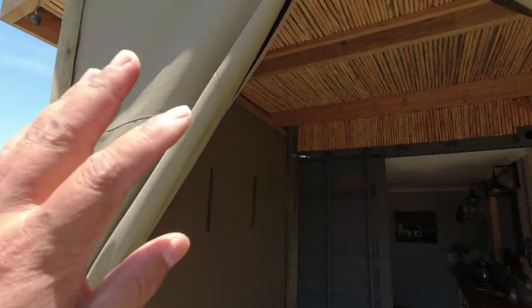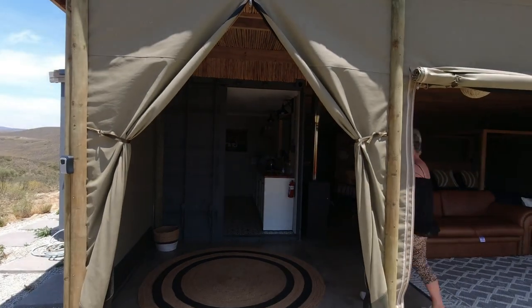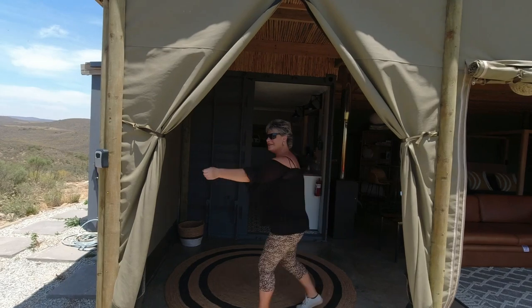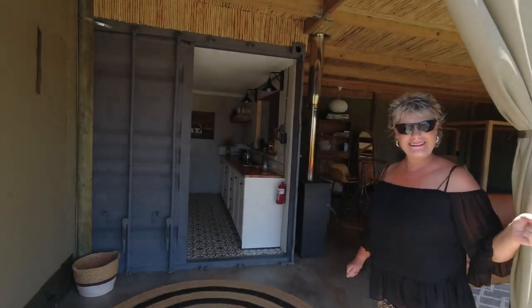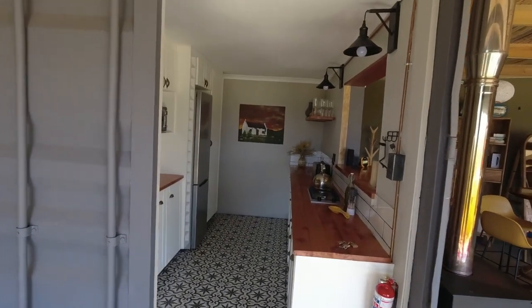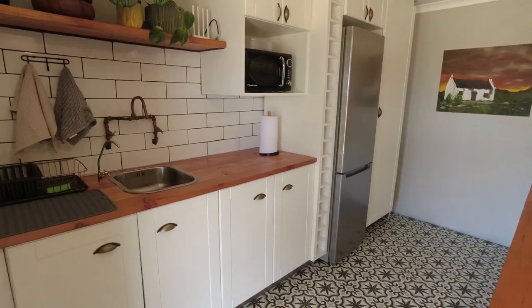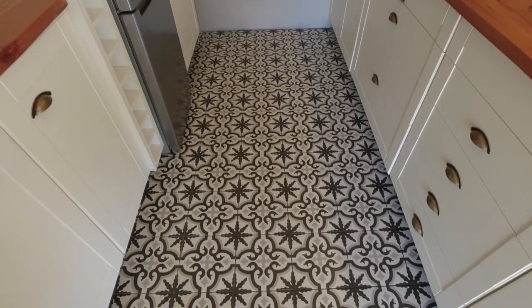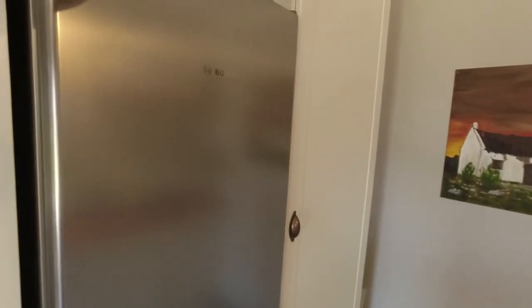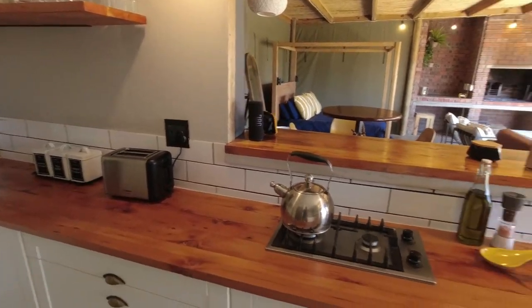This is actually the front entrance door. I'll just open the back door for you. Hello, my darling. Come in. Wow. And then look at this. This is a container. This is the kitchen. Look at the nice tiles on the floor. Beautiful. Nice big fridge. All the glasses you need. Toaster, kettle.